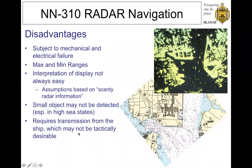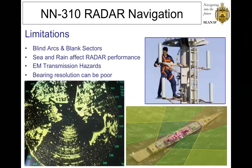And then it also requires transmission from the ship, which may not be tactically desirable. There are people out there that can counter detect by radar. We're not going to get into this on a live stream, but if you're trying to not be detected, you are using something that's emitting an electromagnetic pulse.